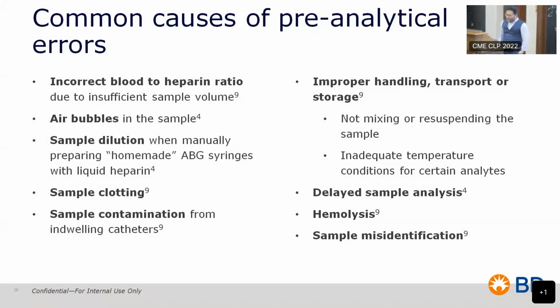When we talk about these errors, they actually happen due to improper handling, transport, and storage, and delayed sample analysis, and this is how hemolysis happens. Sir was talking about someone who has taken blood and is getting hyperkalemia, right? So hemolysis happens. That is a very good observation, that the needle can actually cause hemolysis. So choosing your needle and device is a very important factor.